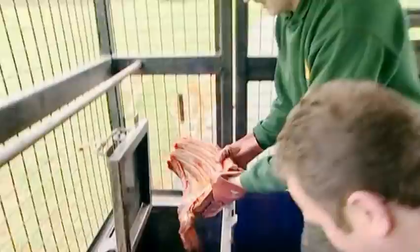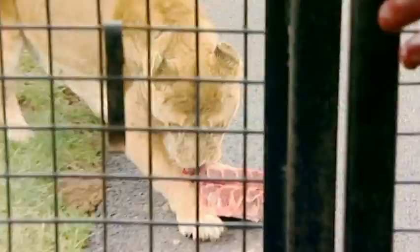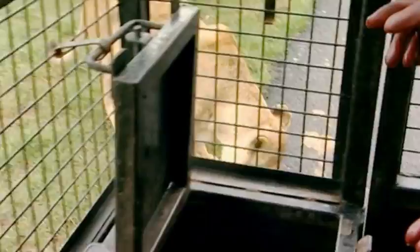Yeah. Basically, within the females, you have a pecking order. This one here, Diana, she's a very dominant animal. And she will chastise any younger ones and some of the older ones as well, if she thinks they're in the wrong for some reason.